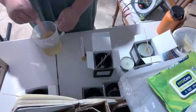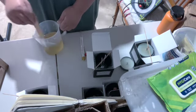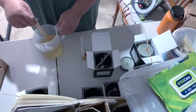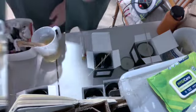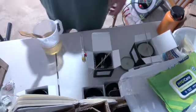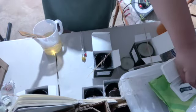So I decided not to use any color dye for this testing process as I was indecisive. There are two forms of color dye that I typically use though. The first one comes in a liquid form.